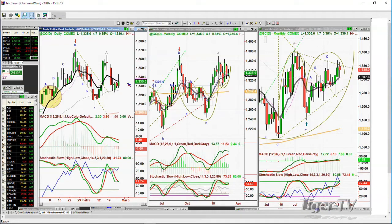It's just stuck in this trading range, and the range will be between 1352. No, I'm going to say 1347 to 1352 on the upside, and 1327 to 1320 on the downside. A break of either of those levels would mean that trend should continue.